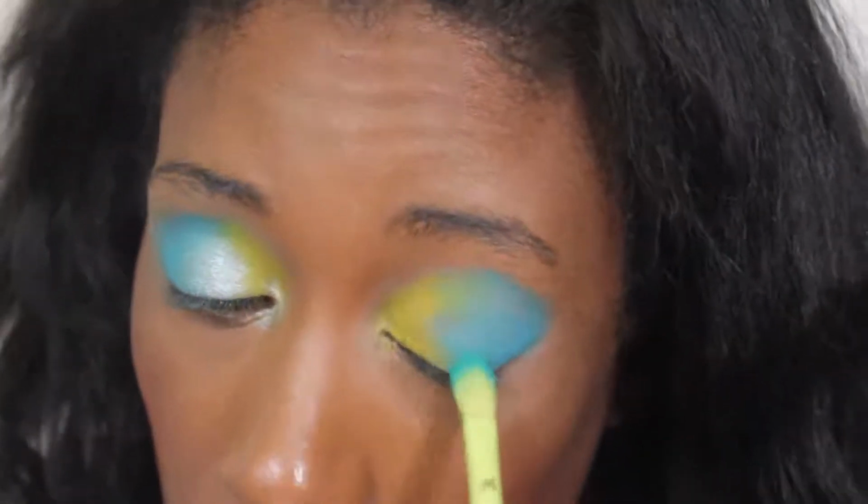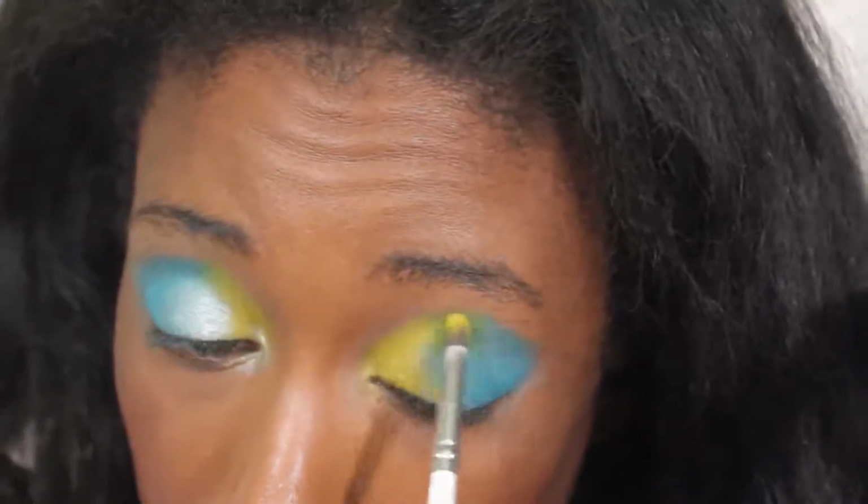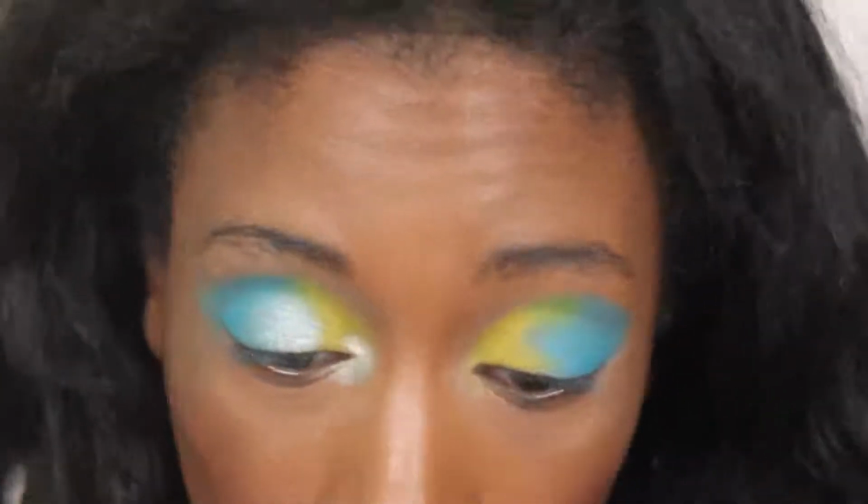So as you can see, I just put it all over the lid pretty much. Then we're going with a little bit more of the yellow. I'll try to smooth over and make those blend nicely. I must say, I'm quite impressed with this item.